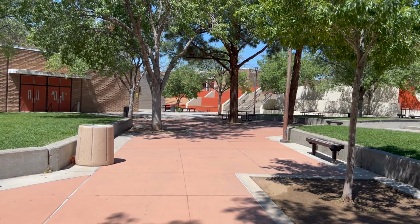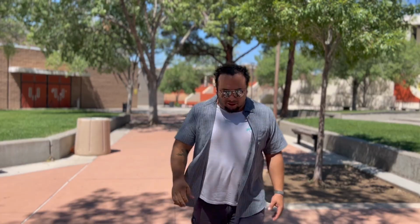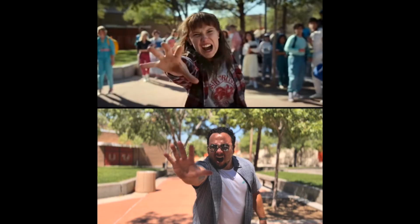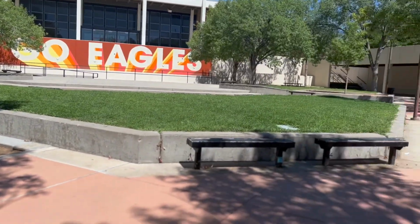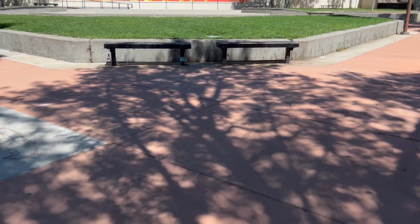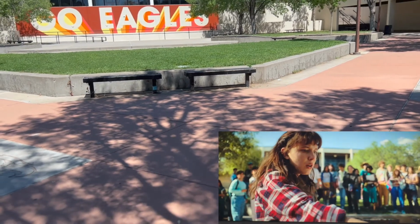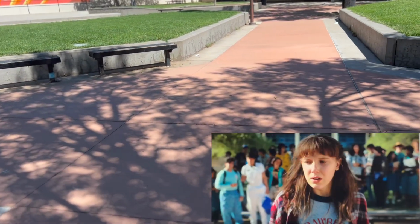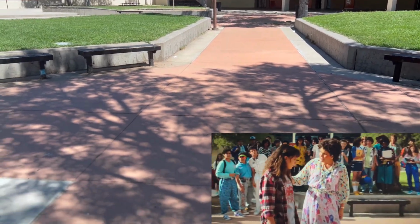So I will bring in the clip of me reenacting 11's moment. Don't laugh too much. And that would be the shot right there. That's pretty much all I've got for here. I know there's probably some shots here, because this is where it all took place, right here to right here. And you've got the bullies laughing at her, and the whole scene's just right here, you know.